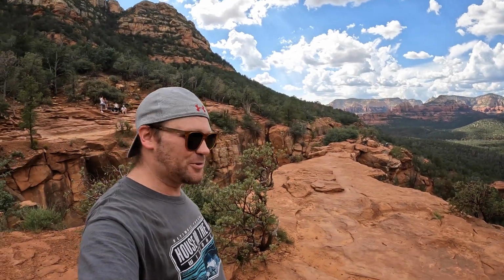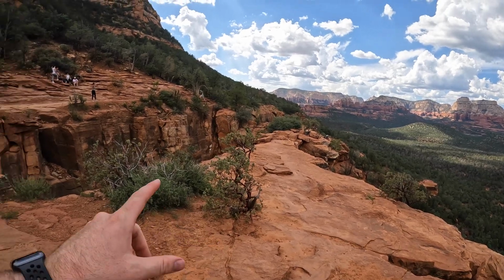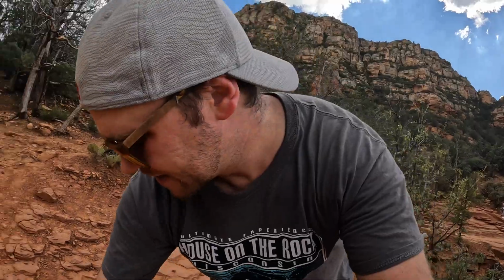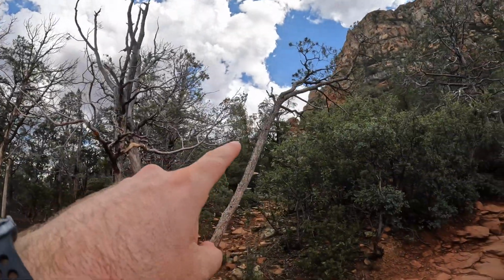Well, I survived Devil's Bridge. Really wasn't as bad as I thought it was going to be. I'm not going to lie, I was a little nervous when I was sitting over there watching other people do it, because it plays with your eyes when you're sitting over here, but when you actually walk on the bridge itself, it's way wider than I was expecting. So, all right. Knock that off the Arizona bucket list, huh? So we've knocked out Devil's Bridge, we've conquered Satan, and next we're going to be heading towards this rock outcropping there on this hill.